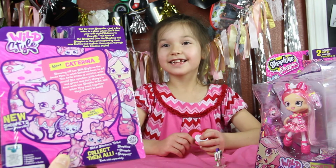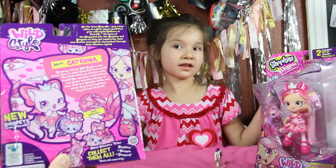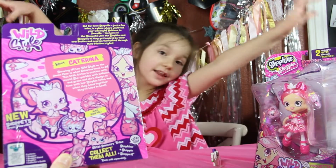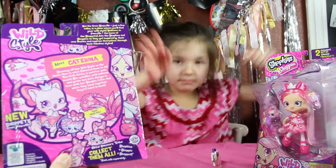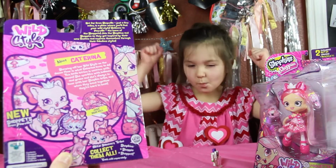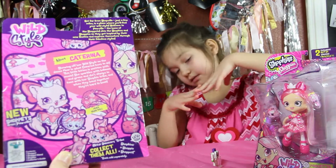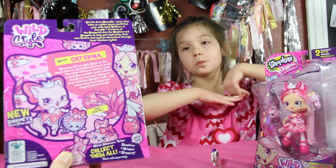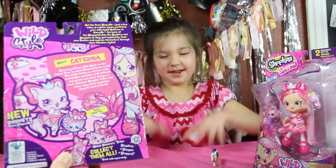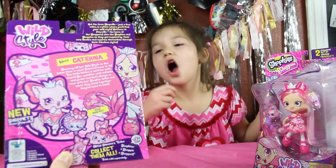That's all. Okay, so meet Caterina. Showing off her wild style on the dance floor is what Caterina loves to do. This little kitten is smitten with music. She sparkles with balance and grace, and she's always in tune with her Shopkin tribe. And when they band together, they're hard to beat.